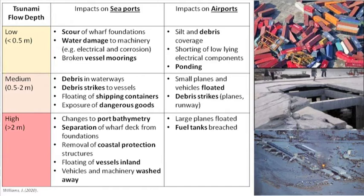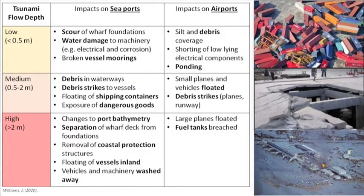So ports and airports. Ports, seaports in particular, are usually in the firing line first for tsunamis just because of where they're located. It's really typical at low levels to see scour around wharf foundations again. This is a common theme, the scour. So water damage to machinery, particularly electrical components, and vessel moorings, even at low inundation levels, can start to break their moorings and start floating around and causing damage to themselves and other vessels.